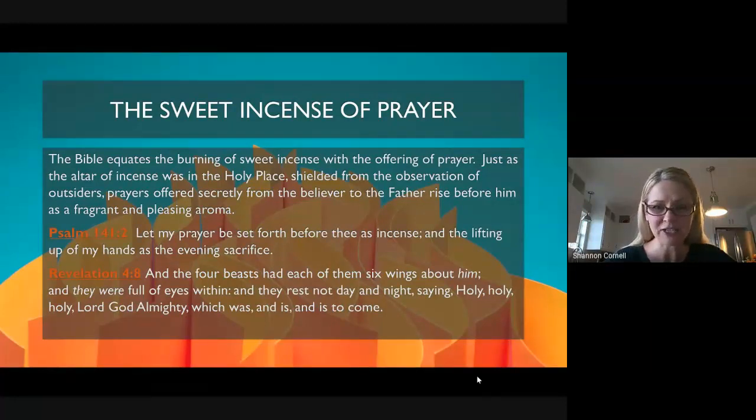And so they're actually cultivating this for use in the third temple. And the formula is very specific and very holy. So let's see what the Bible has to say about incense. So we're moving on to the section called the sweet incense of prayer.